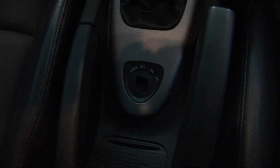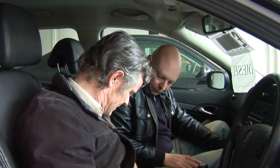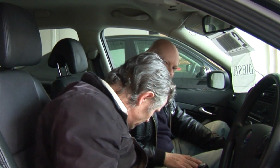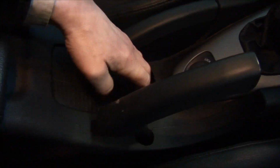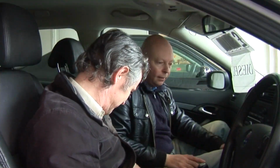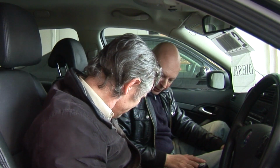But we've still got the original ignition key down there, which I always like. We also have this strange cup holder. Saabs were always very odd with the cup holders. Actually, I'm not even sure it's supposed to be a cup holder. Oh yes, it is. There you go. That's how it doubles up as a cup. You see, very strange, but there it is.